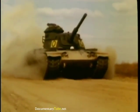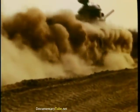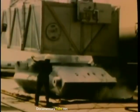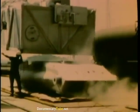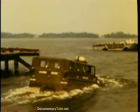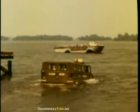This is the extreme dust course designed to measure the effectiveness of air filters, abrasion of parts, and degree of driver visibility. Effects of temperature extremes are not overlooked at ABERDEEN. Sub-zero conditions are simulated with the use of portable cold chambers. And finally, for vehicles requiring amphibious tests, Chesapeake Bay is right at the doorstep.